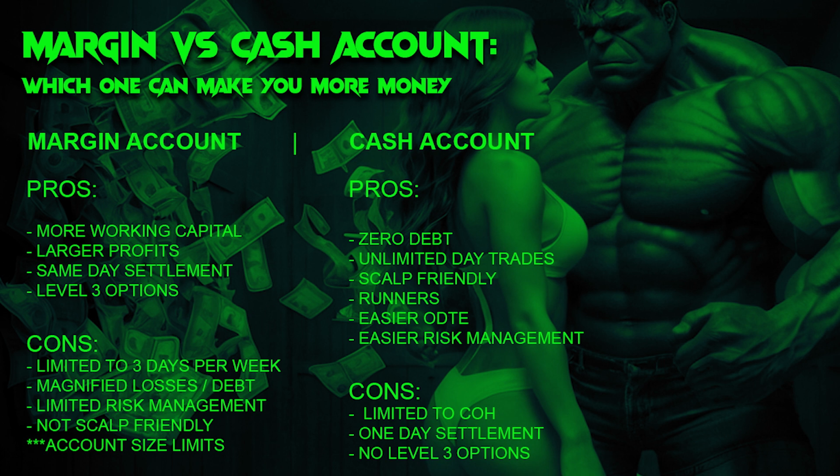All right, so it says here on the screen, margin versus cash account. Which one can make you more money? All right, so margin accounts, here are the pros. We have more working capital.